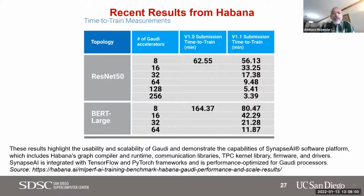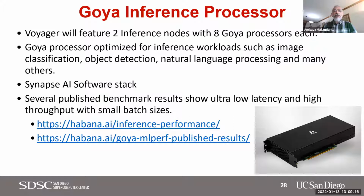And this was published by Havana just sometime in December, probably. There you can see their ResNet and BART numbers in version 1, how they have improved going to version 1.1, and then the scaling or time to train. So this was run on Gaudis that Havana have in their lab, so not on Voyager yet. We are literally doing these things as we speak on our Voyager machine.